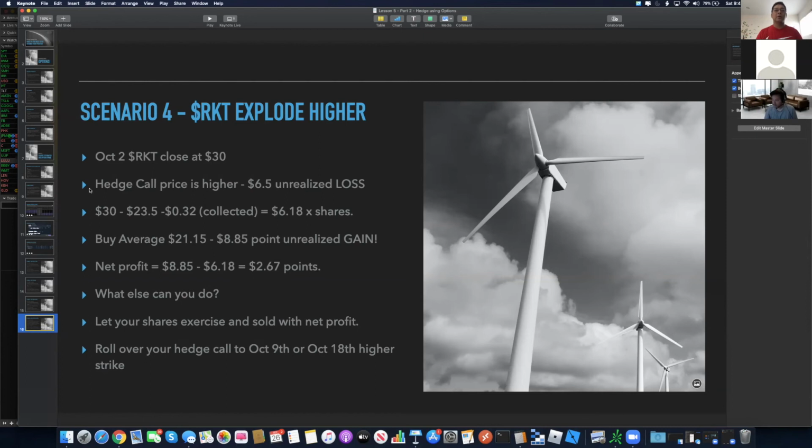So let's do a calculation here. The hedge call price is higher. Remember, you collected about 32 cents. Now it has become $6.50. You're technically losing money, right? Yes, it can happen.